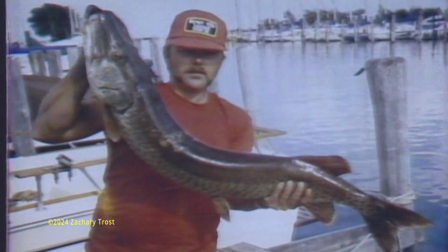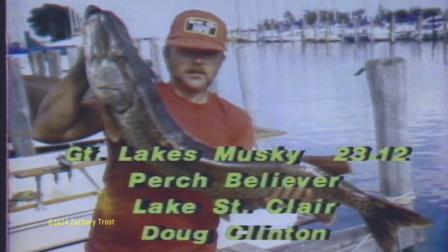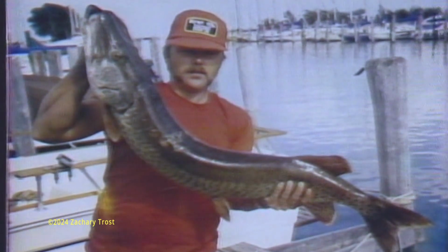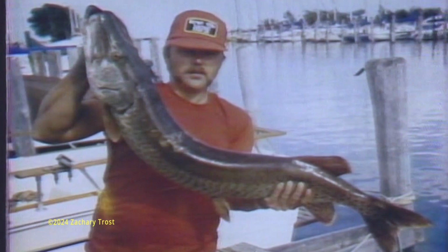Now, this is a glamour fish to most people, a Great Lakes muskie, caught a little over a week ago in Lake St. Clair, trolling a perch believer at 4 in the afternoon. Any muskie over 20 pounds qualifies for the DNR's Master Angler program and would give you, like Doug Clinton from Sterling Heights, a shoulder patch and recognition as a Michigan Master Angler.